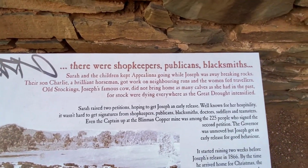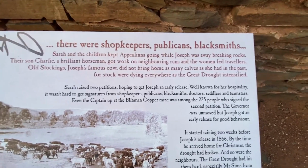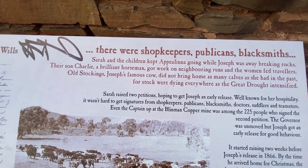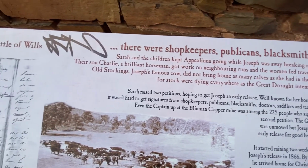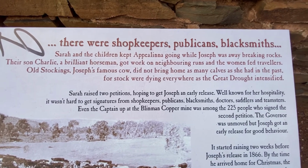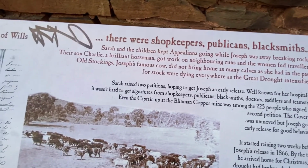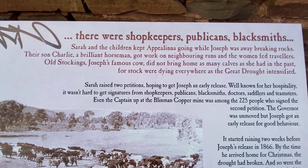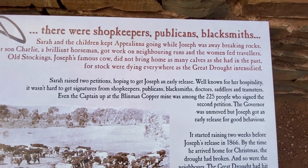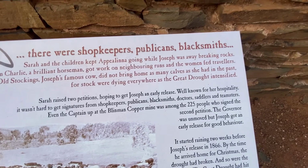These were shopkeepers, publicans and blacksmiths. Sarah and the children cared for the place while Joseph was away breaking rocks. Their son Charlie, a brilliant horseman, got work on neighbouring runs and the women fed travellers. Joseph swam his cows but did not bring home as many calves as he had in the past, for stock were dying everywhere as the great drought intensified.